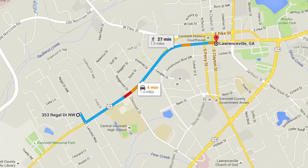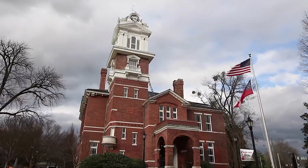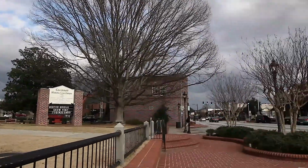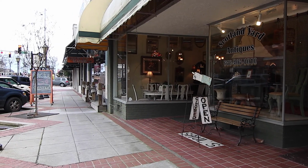As you know, when you purchase a home, you're buying into its location as much as you are the home itself. This home sits only a mile outside of downtown Lawrenceville. Lawrenceville has a beautiful historic city square and is perfect for an afternoon walk. The town is full of locally owned businesses to enjoy.